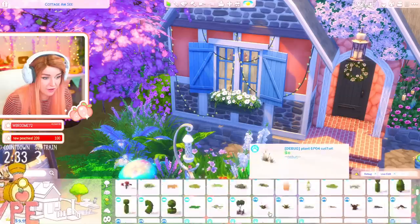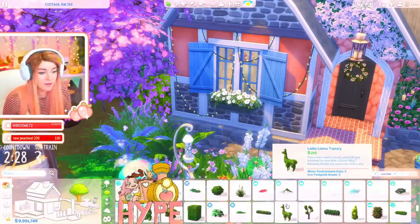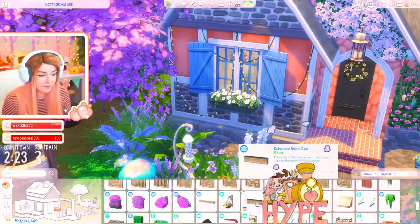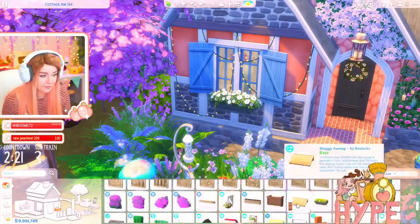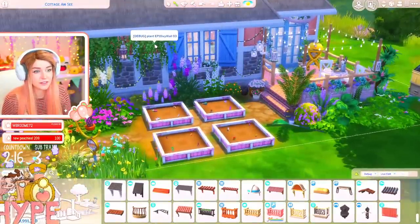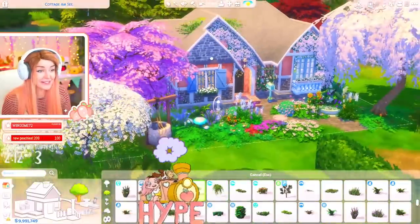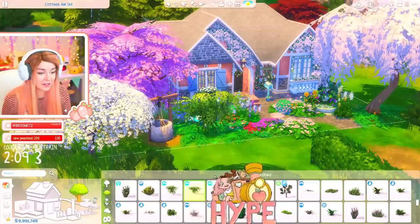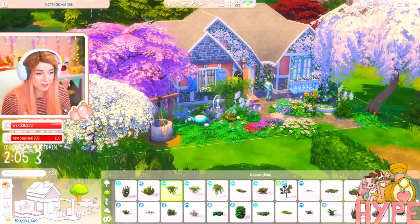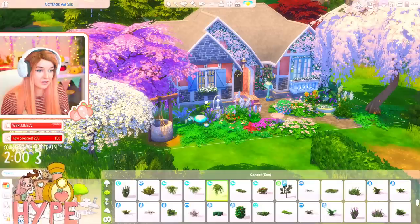Where's the thing I'm looking for? I'm looking for this. There we go. That's where it was, gang. Oh, you're big. You're too big. But you're okay. Yeah, let's go for you because you fit into corners really nicely.